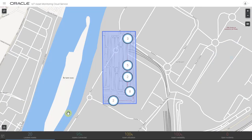Let's move to the demonstration. So here we are in the Asset Monitoring Cloud Service global view. We have modeled the shop floor where all the AGVs are moving along. And here we see the AGVs moving along, but they're all aggregated to give us a global view. So there are 20 located AGVs that we can see here.